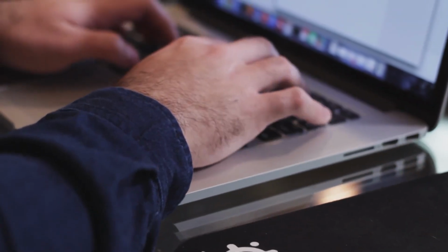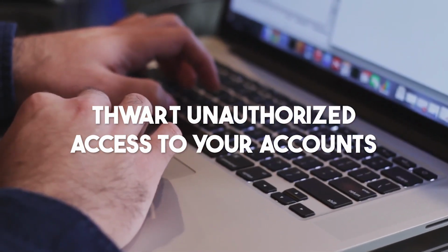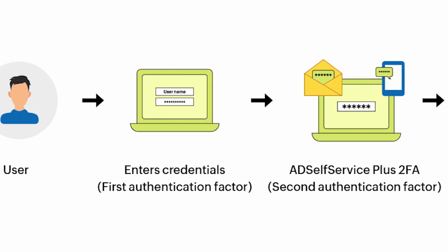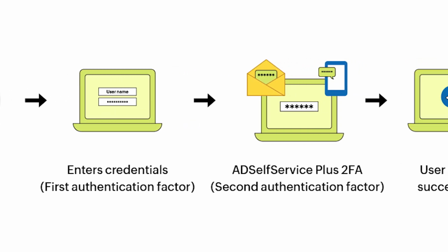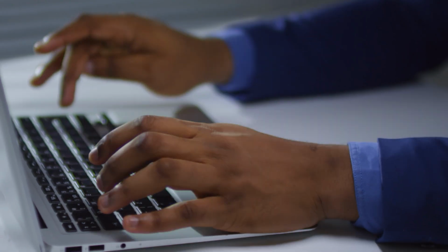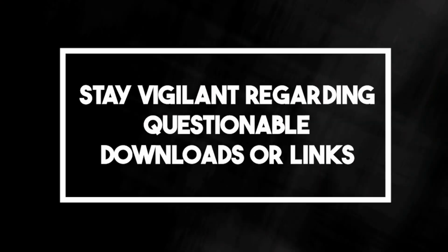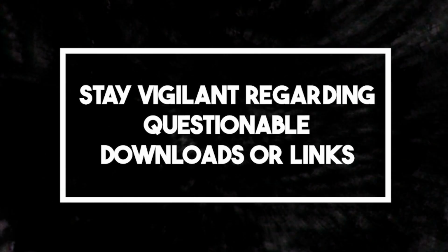There are instances when you might need to respond to a security question. Two-factor authentication stands out as a top-tier method to thwart unauthorized access to your accounts. Its strength lies in requiring both factors for entry. This means outsiders would require both pieces of information, providing significantly higher security compared to relying solely on passwords.